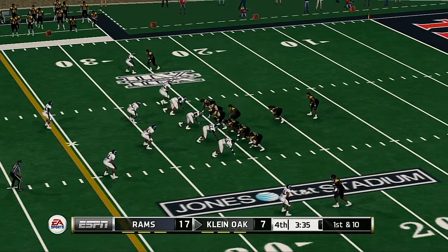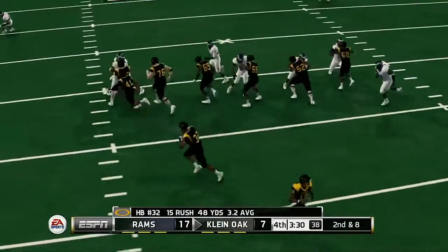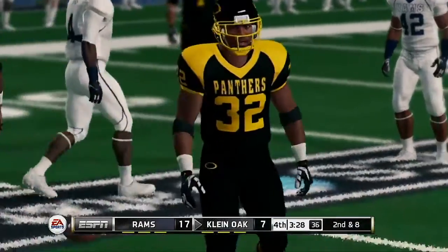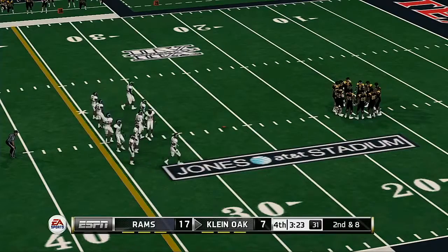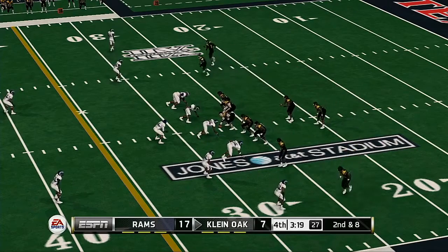You know they'd like to do something a little more than they did on their last drive when they had to punt the ball away. A two-yard run by the halfback. From their own 27-yard line. Second down.